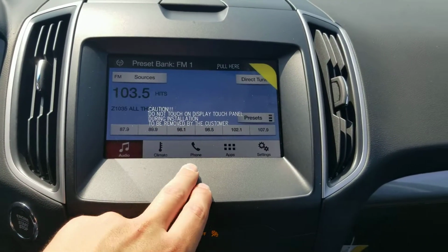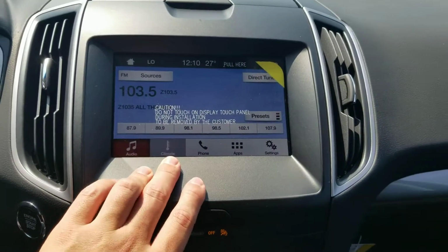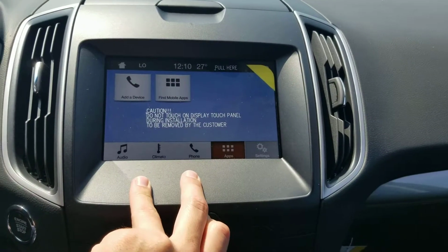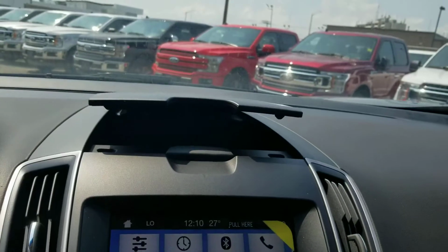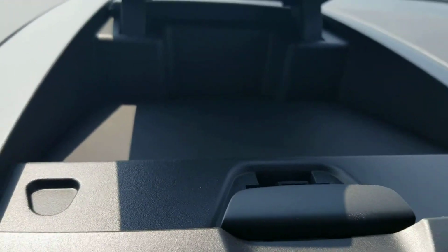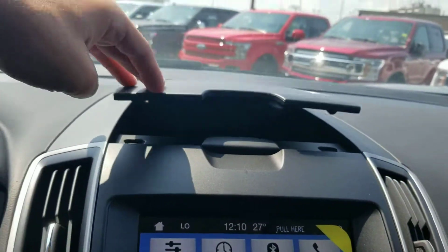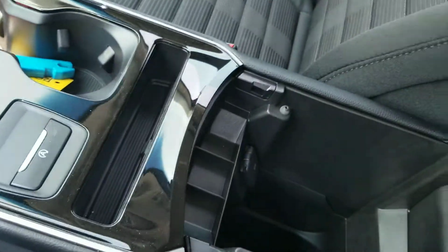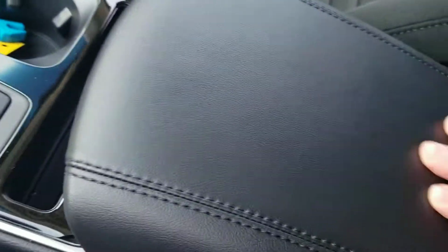So your audio, got your climate, phone, apps, and your settings. Got a nice center, another center console for storing anything in here. Again, center console in here. It's a very nice soft touch leather on it.